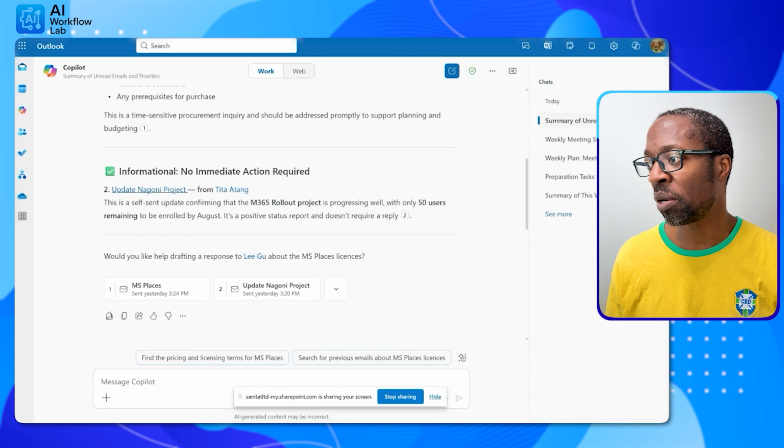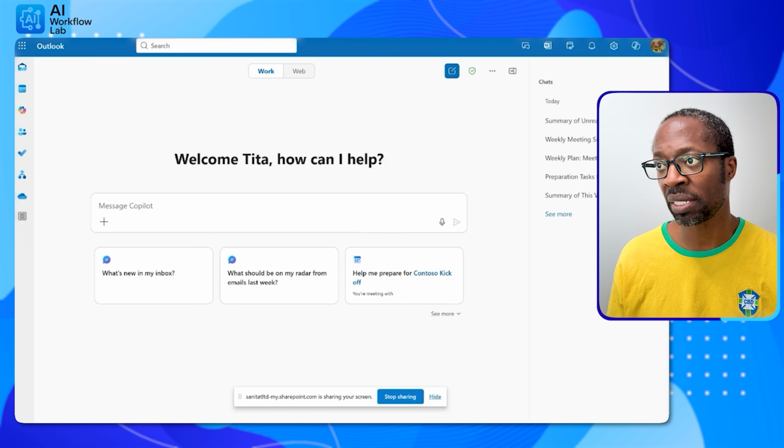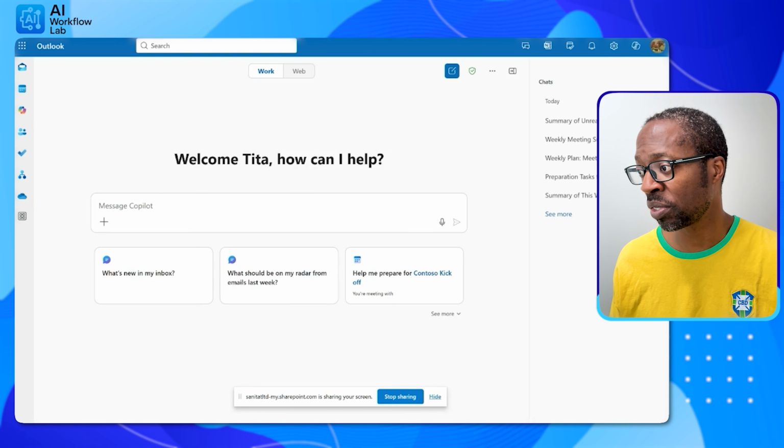So again, you can do just that. I'm going to jump in and show you another prompt. I'll go into Copilot in Outlook and I will simply copy this simple prompt, which again, as I said, will be available for you guys to use as well.